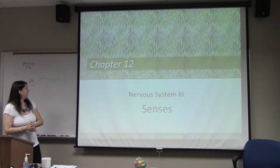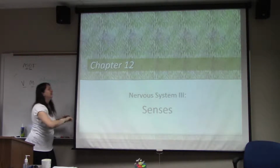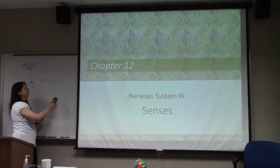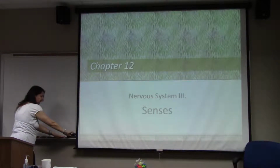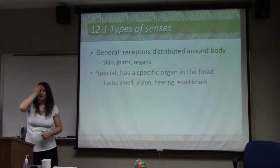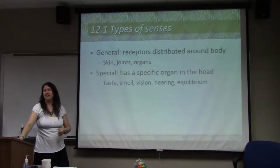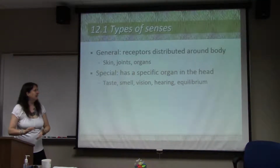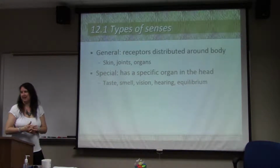Our last chapter, finishing up the nervous system, is on senses. Senses are grouped into two categories, general and special. This is based on how widespread the receptors are.